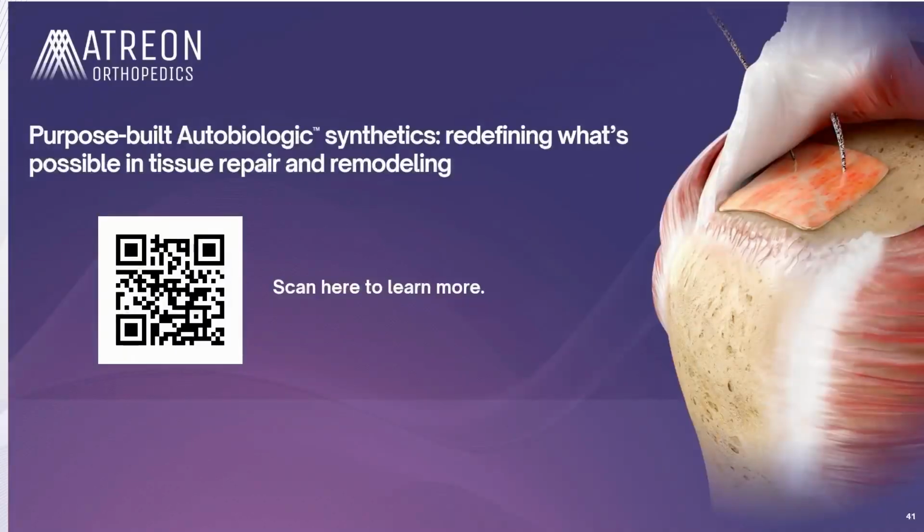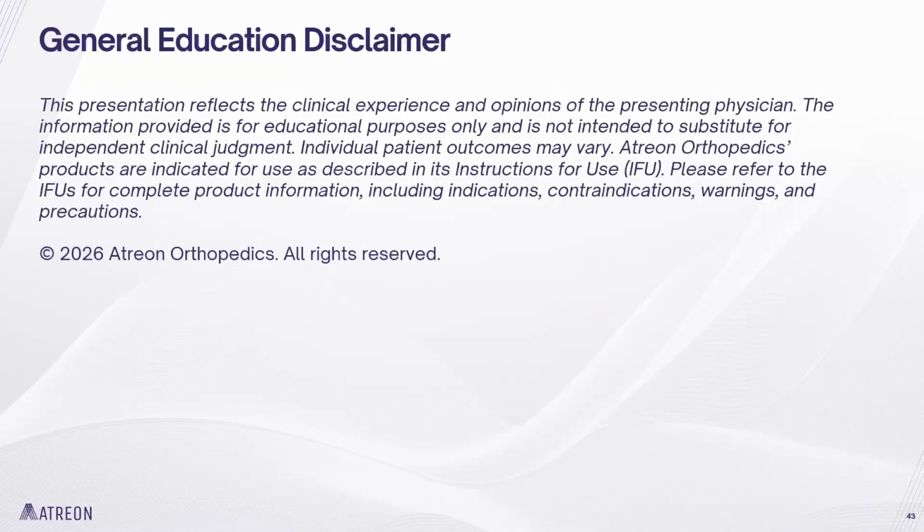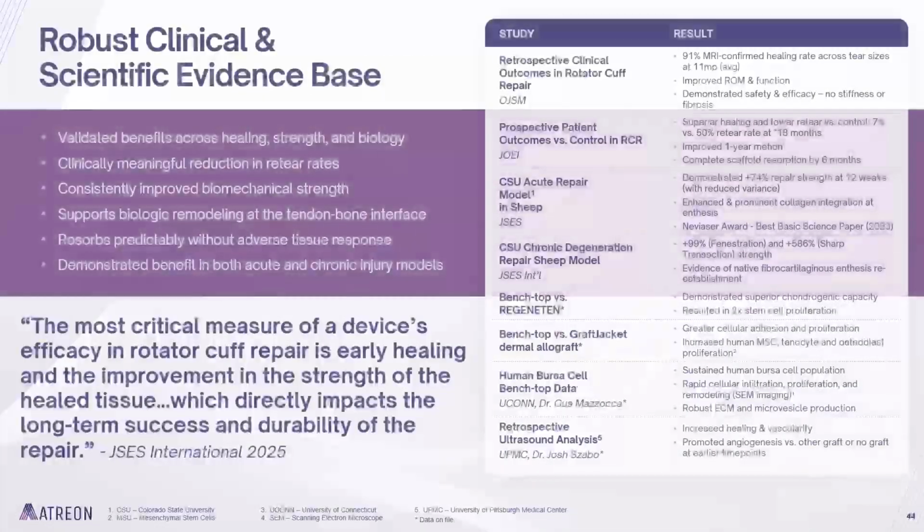So thanks, everyone. If anybody has questions, I'll take them. There's just one slide with all the studies that are out, so we hope to see more soon. But I'll be around.